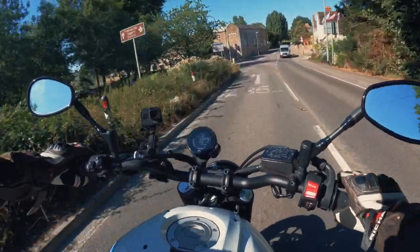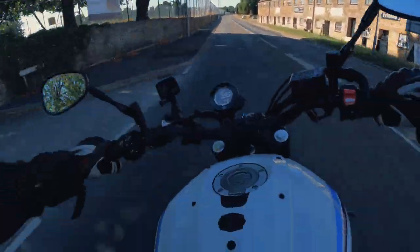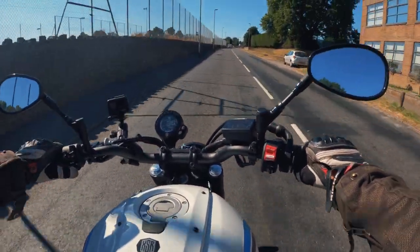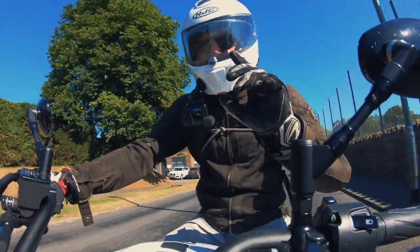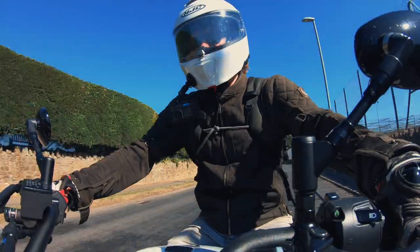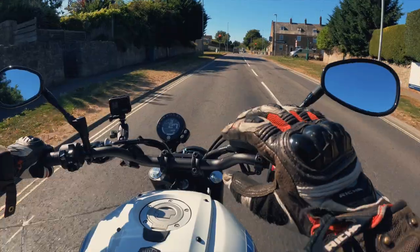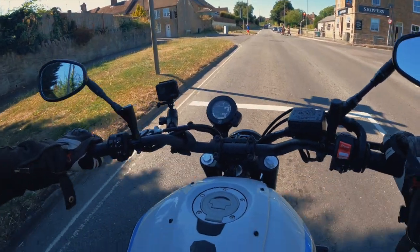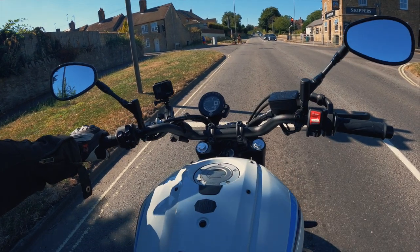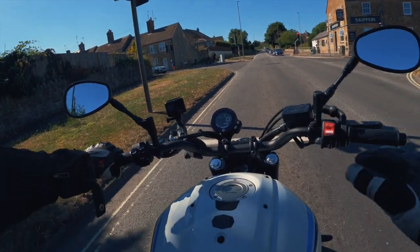The fuel tank on the XSR is 14 litres. I believe that's the same as the MT off the top of my head, and 14 litres is pretty standard for a naked motorcycle like this. One downside that I have, which I may get used to, is the screen itself. It is very good, the LCD round screen, but it just seems a bit strange to me. It seems to protrude out just a little bit too much. There's something about it, it may just take getting used to, but it seems a bit random, like it's stuck there. That's just a personal thing from me.